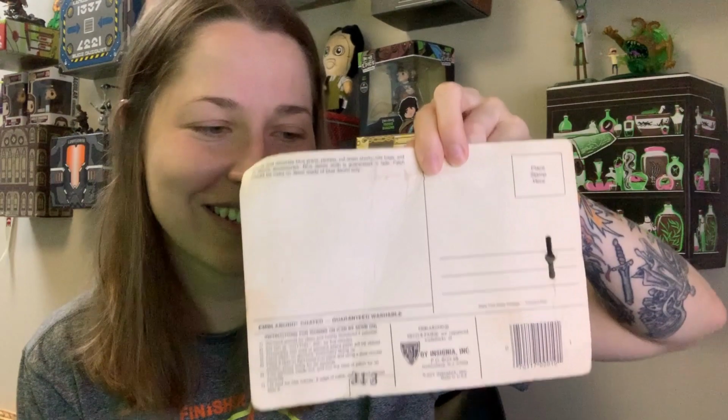So that's when these were new and interesting. I thought it was cool because you can send it as a gift. It has a place for you to put an address, a message, and a stamp to send this to your friend as a gift.